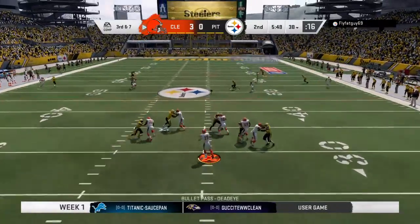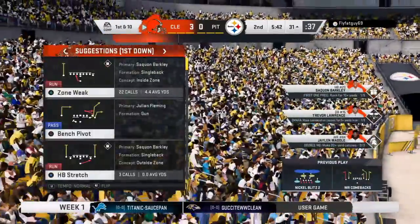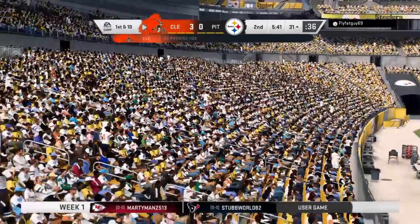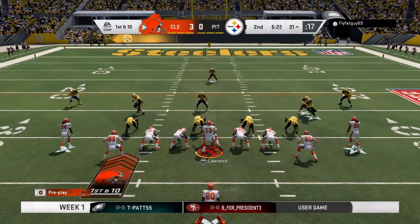Operating from the gun, Lawrence. The open man is Smith. And he takes this one down almost all the way to the 30. The previous play, they barely got back to the line of scrimmage. Now they pick up over 30 yards. So the big play changes the complexion of things. Here's 1st and 10 just outside the 30.